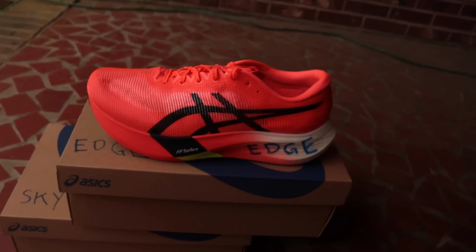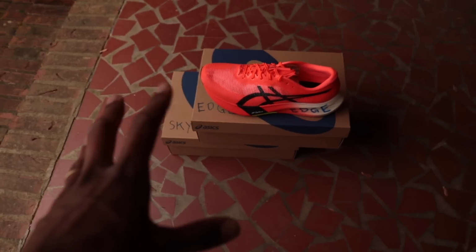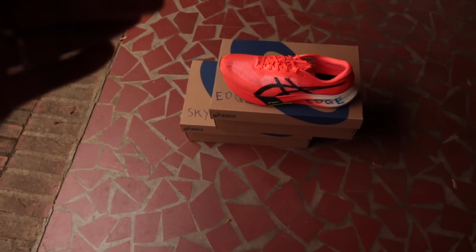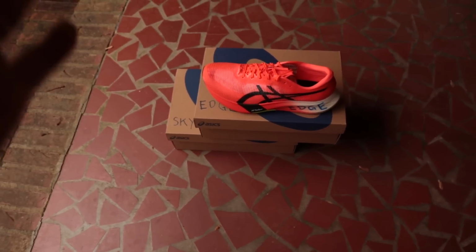So in this video today, I'm going to go through all of the technical differences between the Edge and the Sky here, and then main thing, I'm super excited for this one, I'm going to lace these both up and do 3 to 4 miles in each of them at different paces to let you know where the sweet spot is for each of them and which one of these you should pick if you are racing a marathon.